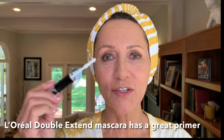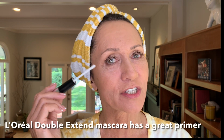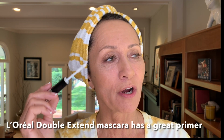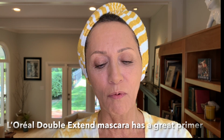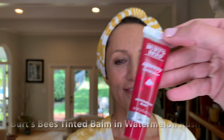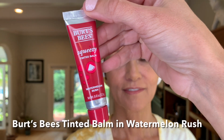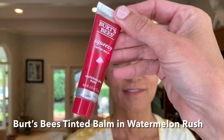And here's the thing too, it conditions your eyelashes as well. So it's really helping them grow. So once I get them all done, then I can go to my other side. This one you actually could get at the grocery. This is Burt's Bees. This is their Squeezy Tinted Balm. So I'm going to use this on cheeks and lips.